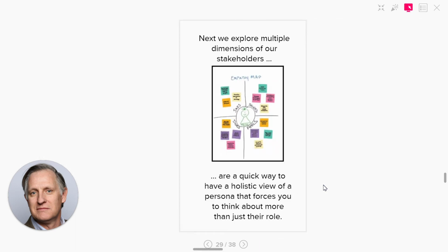Next, we start to diverge, right? Now we diverge and try to explore the dimensions of our stakeholders through something we call empathy mapping. This is probably the most important step of the process. If you learn nothing else during a workshop, you learn how to empathy map, and it'll take you a long way. It's a great, quick way to have a holistic view of the persona, and it forces you to think about more than their role. It forces you to essentially walk in their shoes.